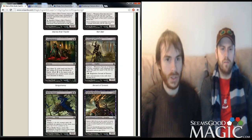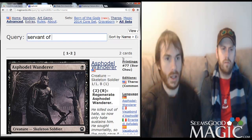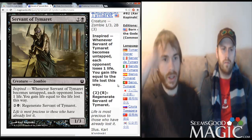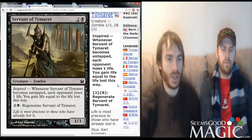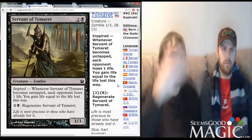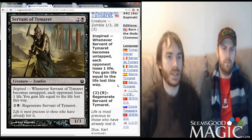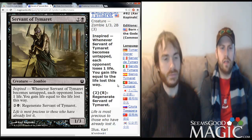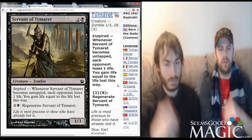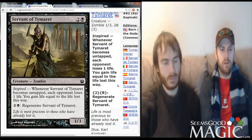All right, Servant of Tymaret is the Drudge Skeleton of this set, and he's very good. So he's 3 mana, 1/3. He's got Inspired: each opponent loses 1 life, you gain life equal to the life lost this way, and then you pay 3 mana and you get to regenerate him. So the reason he's good is he would take lethal damage, you regenerate him, you untap him. So this guy works synergistically with Inspired, which makes him a very deceptively good one. It's an awesome way to use Regenerate, in my opinion. I'm really happy that they made this card because Inspired works so well defensively with Regenerate that I would have even missed it had they not made this card.